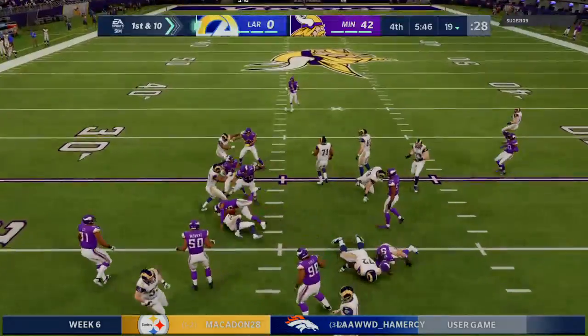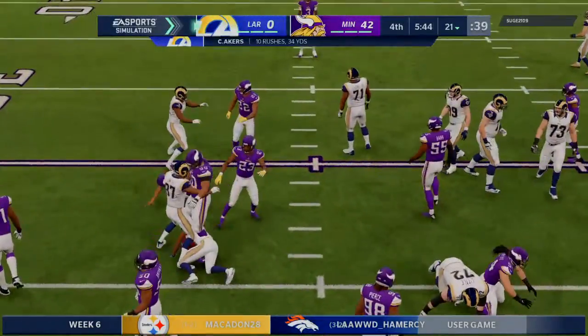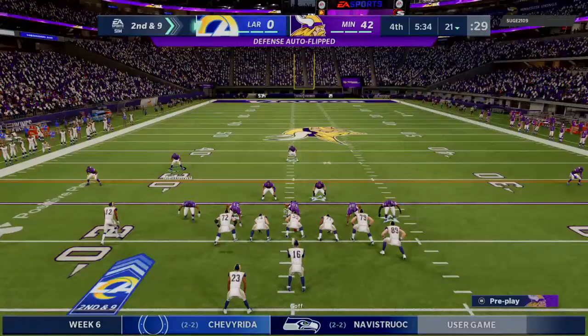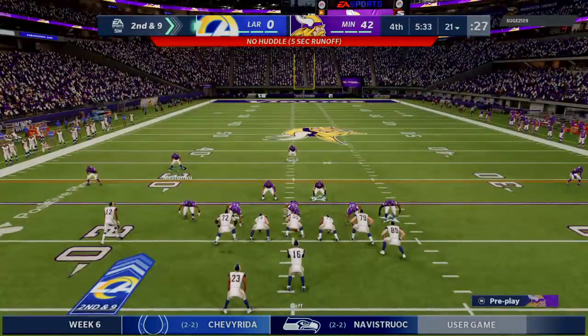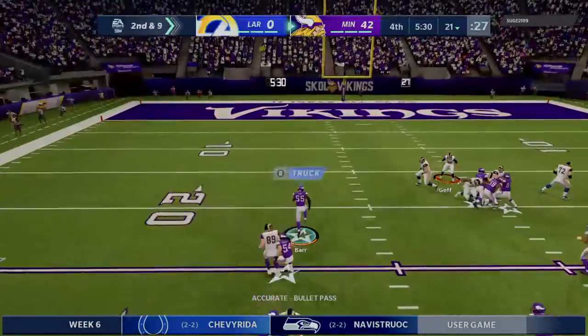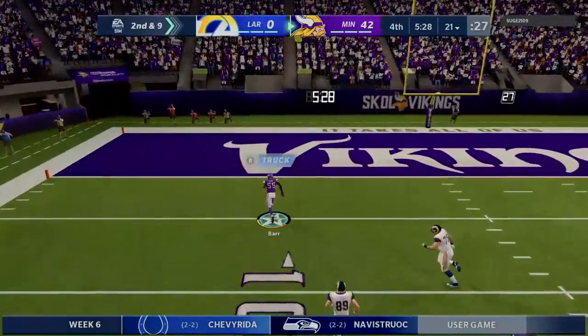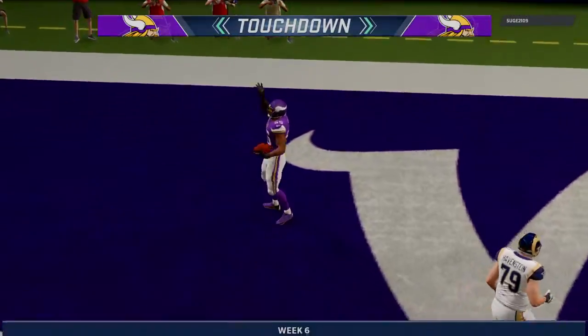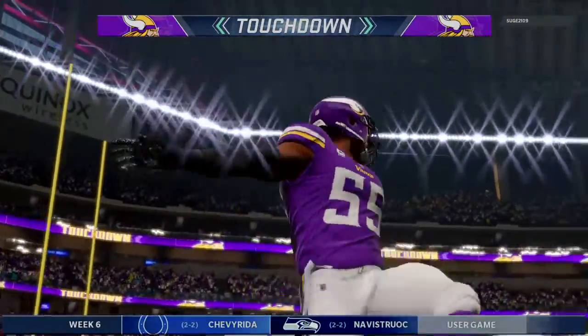Things really going from bad to worse as they trail here, starting this drive 1st and 10 in the 4th quarter. Just a yard on the pickup there, and it'll bring up a 2nd and 9. His pass is intercepted for the 4th time today. Picked up by the Pro Bowler, Anthony Barr. And he will take this one home. That's a touchdown.